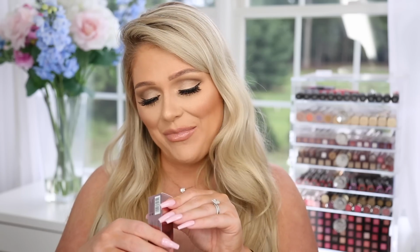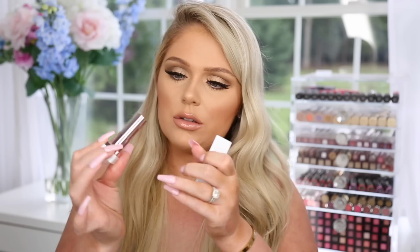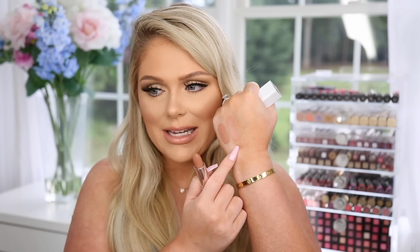Super cute. Then we have the Natasha Denona I Need a Nude Lipstick. Natasha Denona, this is really good. The shade is Natasha. My mind is honestly blown over this. So this is what it looks like, a classic kind of nude shade. Ooh, that's really, really pretty. That's definitely a color that I would use too. It's not like I'm getting a blue lipstick, you know what I mean? Wow, okay.